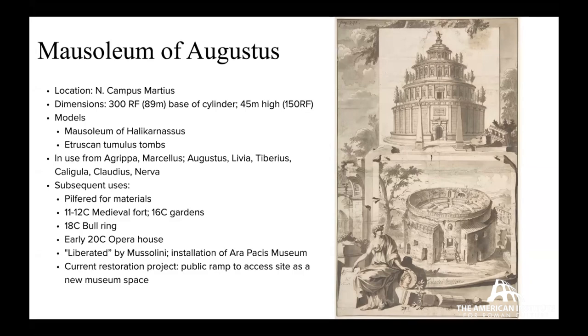Keep in mind that the height of the Pantheon is 150 Roman feet. So this is something gargantuan in scale, and the model for the Mausoleum of Augustus was one of the wonders of the ancient world, the Mausoleum of Halicarnassus. Because we don't know exactly what the exterior appearance was, we have a nice description by an Augustan author, Strabo. Maybe it was also based upon the large Etruscan tumulus tombs with earth dumped on top of it and planted with trees.